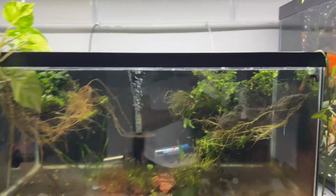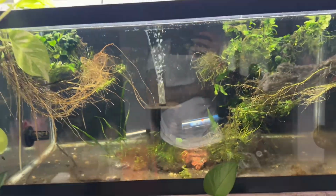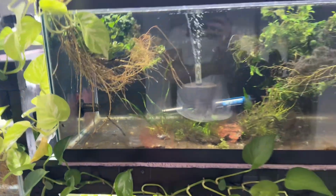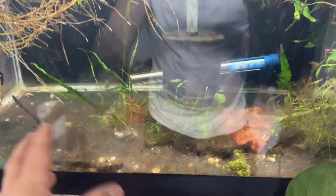As you can see, there's a bunch of floating Anubias and Java Fern. This tank is just floating plants right now, and there's a bunch of assassin snails in there as well. You can see them scattered throughout the bottom. All this Anubias and stuff, I do want to take and glue to slate. I have a bunch of these slate tiles. Sorry for the algae. It's empty, so I haven't cleaned it.